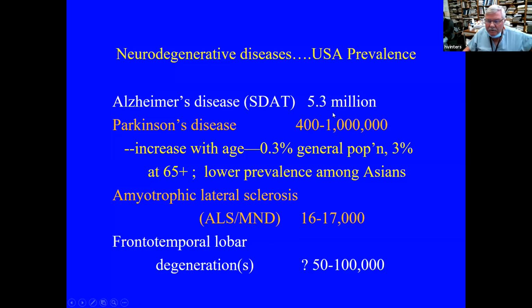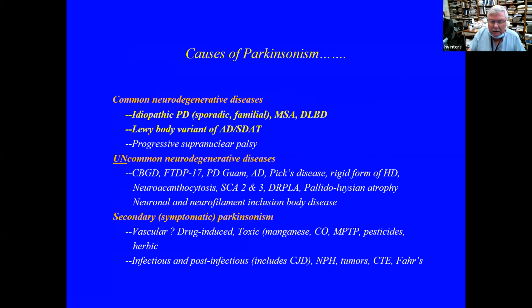So I'll say a few words about Parkinson's disease specifically. I realize this is the Parkinson's Movement Disorder Alliance. You know that Parkinson's disease is the second most common neurodegenerative disease after Alzheimer's disease. Other types of degenerative disease of the nervous system are less common. Frontotemporal lobar degeneration, we're not quite sure what the incidence is because it can actually masquerade as a psychiatric disorder in some individuals.